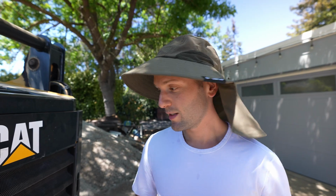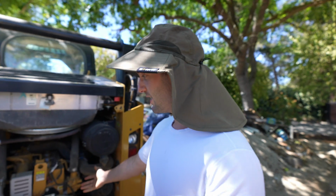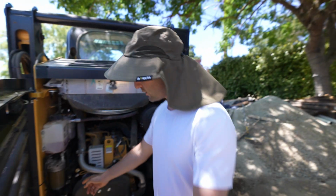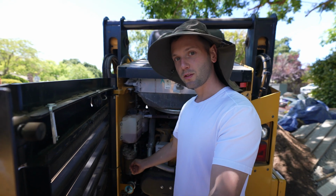Number 1 quirk is it has a door. And this door opens up to a motor, and the motor has a filter. This is the engine oil and the fuel filter and coolant filter all in one. That's a quirk. No other machine in the history of machines has all 3 filters in one.